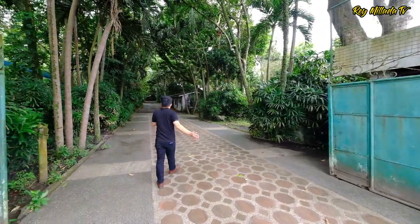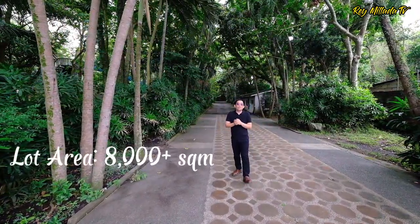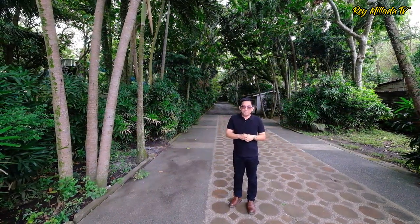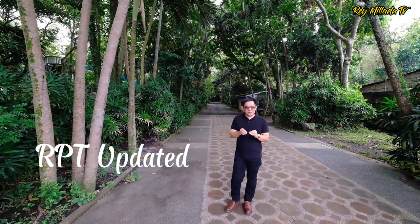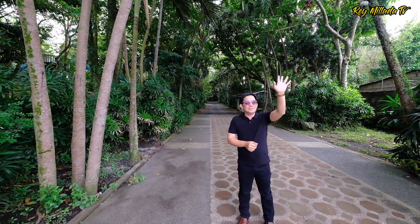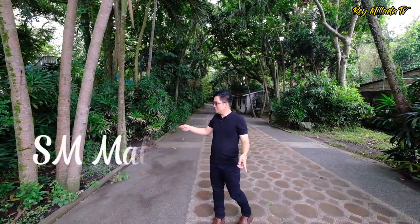Right, so this is the property. So anyway, before we start, this property has a total land area of 8,000 plus square meters. This is a titled property. The seller is alive. This is RPT updated, and of course, the location of this property is in the town proper lang, and fronting sa all homes. Dito sa side, ito naman yung property ng SM. Kaya this one is strategic.